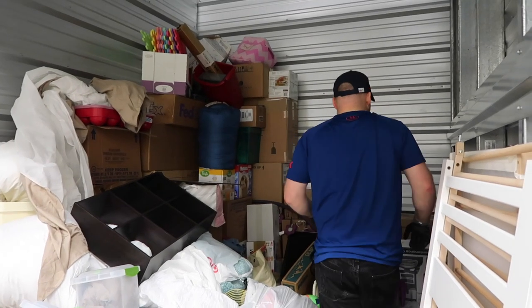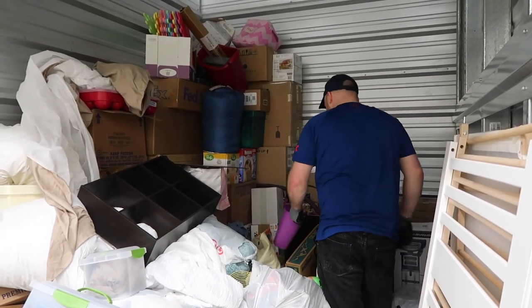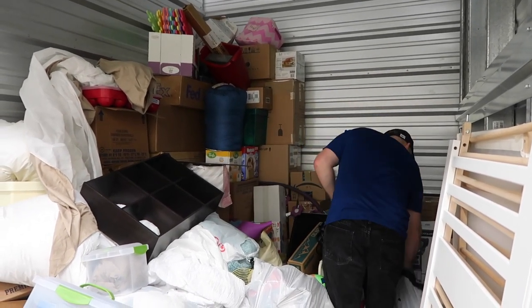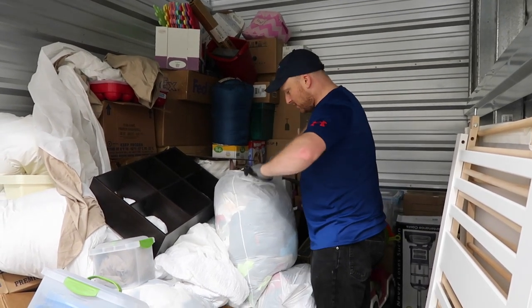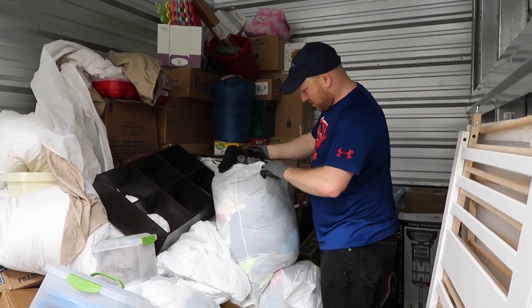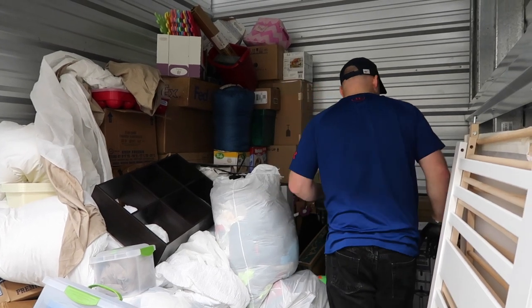All right, let's try to get to this fragile box. A lot of times, just in the clothes alone, I pay for the unit, you know? But this is all clothes. Let's go through that later.